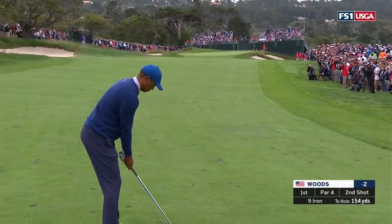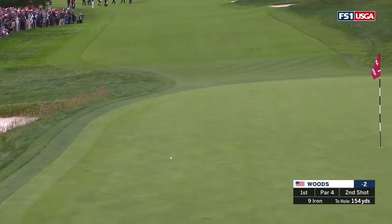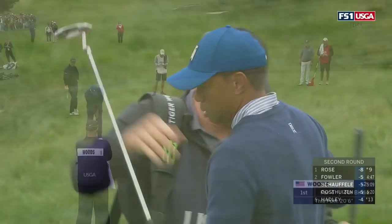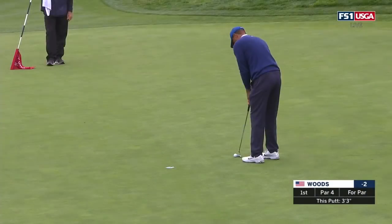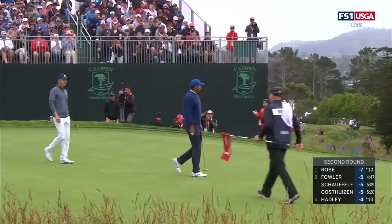Tiger now, second shot for 154. It's like he knows where to hit a ball, so I'm going to have an uphill putt. Chose to bang that one in the back of the hole. Good solid putt.